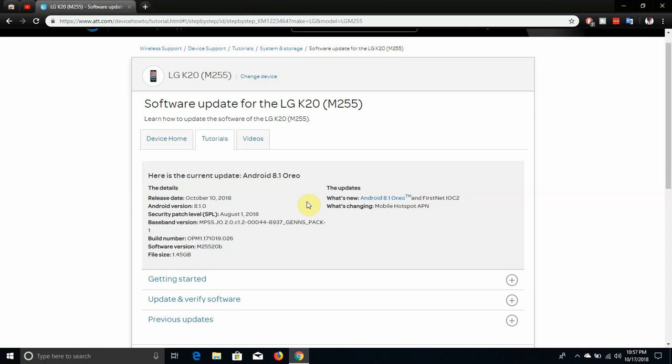If you guys want to know what Oreo would look like on the K20, check out my Oreo video on the LG V20, and y'all guys will know what Oreo will look like on the LG K20. It's going to have the same software and same UI and everything else. So yeah, if you guys are on AT&T and own the LG K20, y'all guys should be expecting a software update to Android 8.1 Oreo.